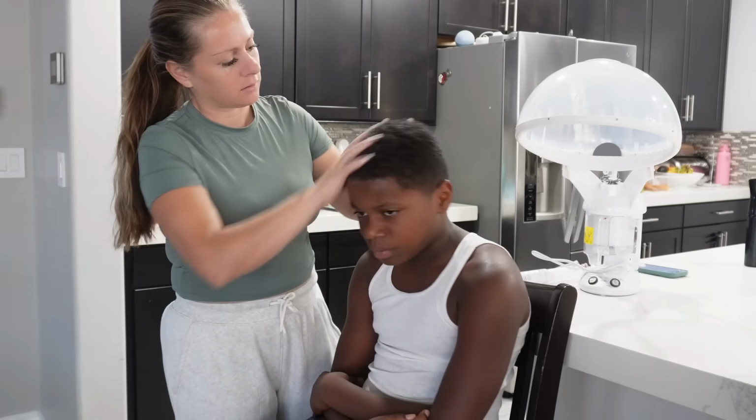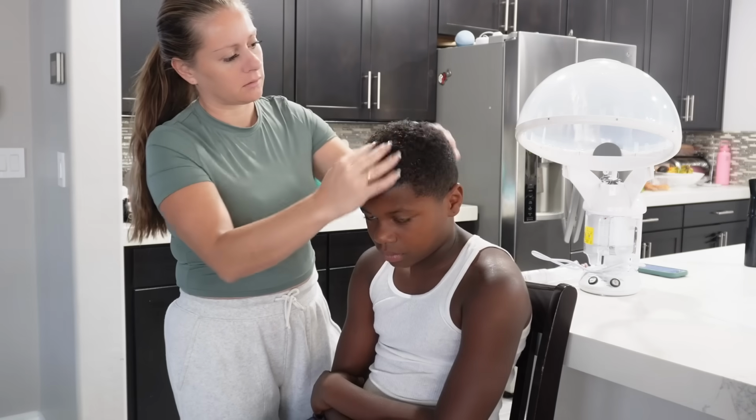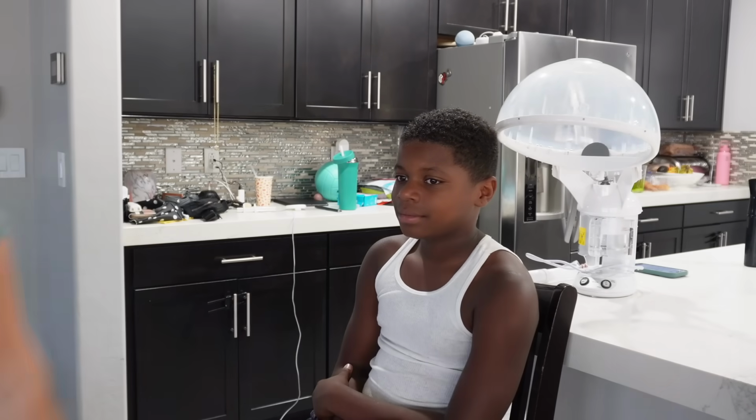A little bit of advice that I have learned along my hair care journey with my kids is if you feel like they're having a hard time maintaining their own hair, switch it up.